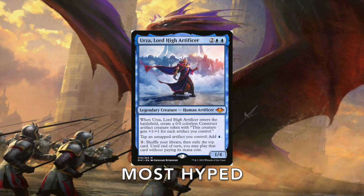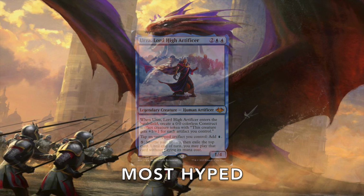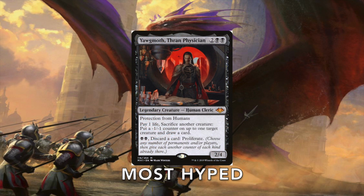Yeah, and it does compete in the space of there are a lot of artifact-based commanders, and there's even a newer one. We're not really going to talk about it, but Emery has done some things as well. Right, yeah. And of course, those two are best friends in Modern right now. And then we have Yawgmoth out of Modern Horizons, which also got a fair bit of hype.